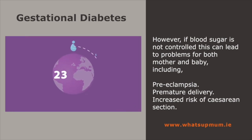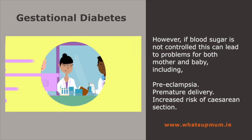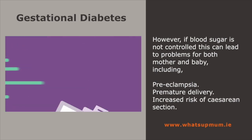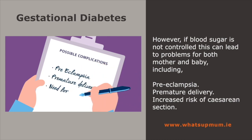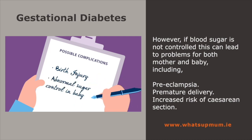In a study of 23,000 pregnant women around the world, researchers found a link between high blood sugar in mum and babies that had grown too big. Researchers also found a link between high blood sugar and preeclampsia, premature delivery, need for caesarean section, birth injury, and abnormal sugar control in baby.